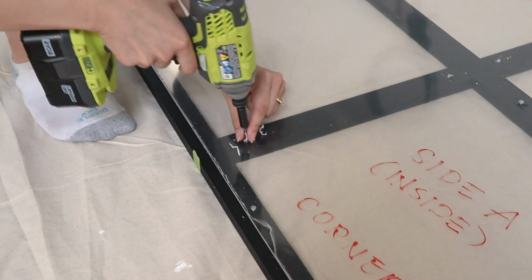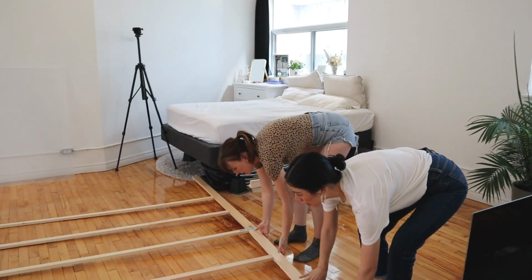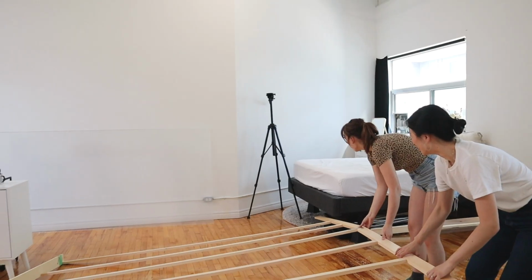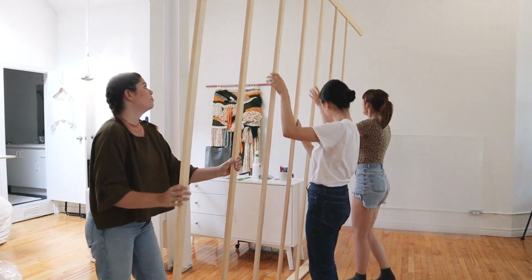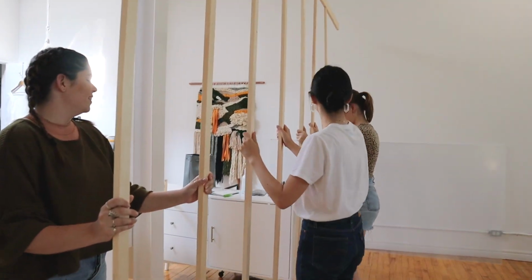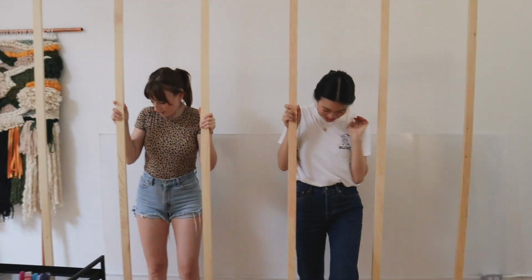With the smaller wall completed and our larger wall on its way, I think this is a good place to stop for today. Raise it and get it out of the way. This is a big one. And then I think rotate like that. Yeah. Wow. I'm imprisoned. You guys are on the wrong side.